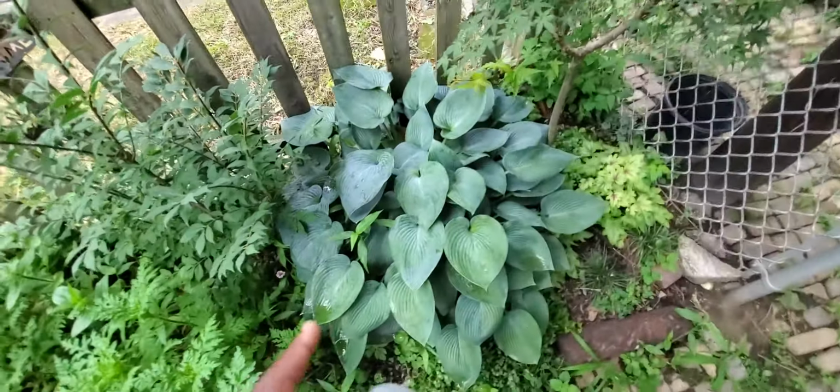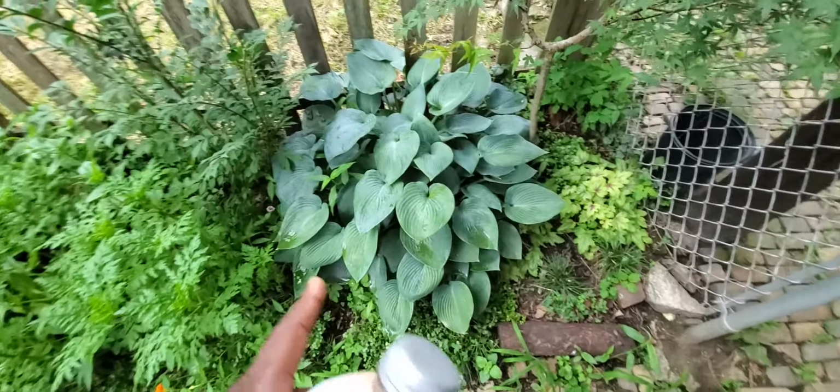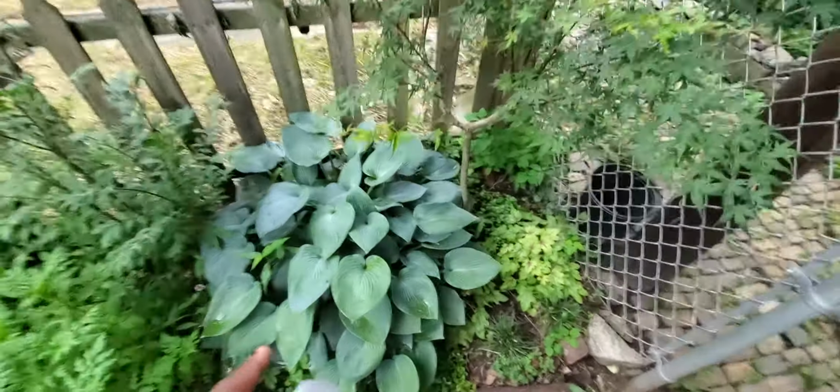A burning bush. This hosta is living his best life. Some weeds I need to pull out. The Japanese maple is doing good. I planted this year.